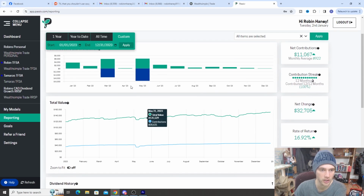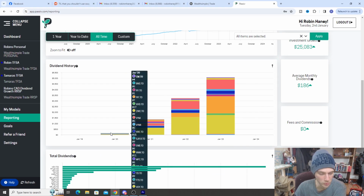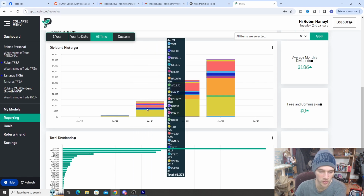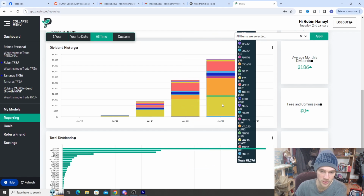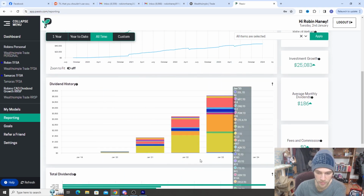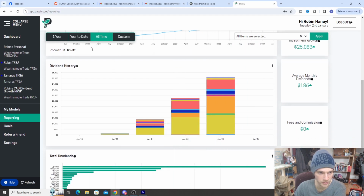The other thing I want to look at quickly is the all-time return, because I want to compare the dividend history over the past couple of years. In January 2020, when we first started this portfolio, we made $152 in dividends. January 2021, $1,371, and 2022, $3,239, and then 2023, $5,000. So it's been a pretty consistent growth. And again, this is just us putting our money into the markets, buying a few individual stocks, and keeping it pretty simple. So that's a quick little update on the all-time and year-to-date return of the most important things inside of a portfolio.